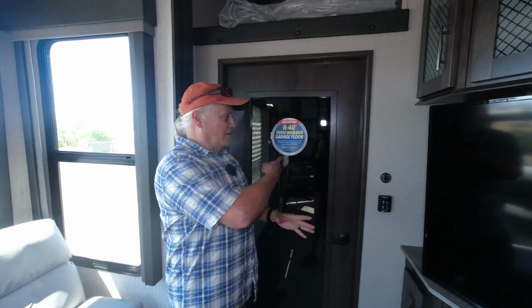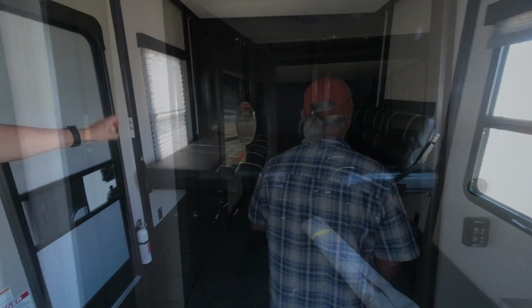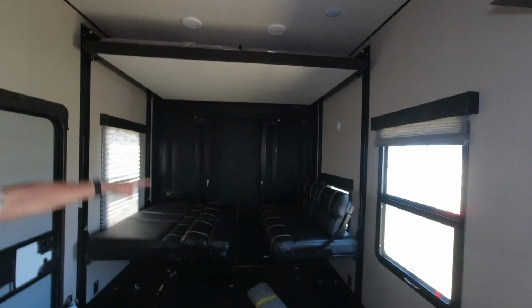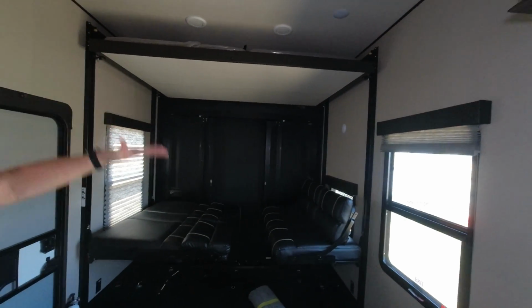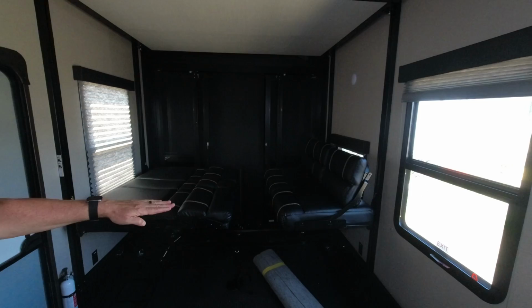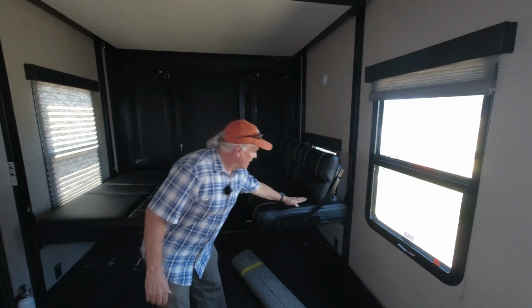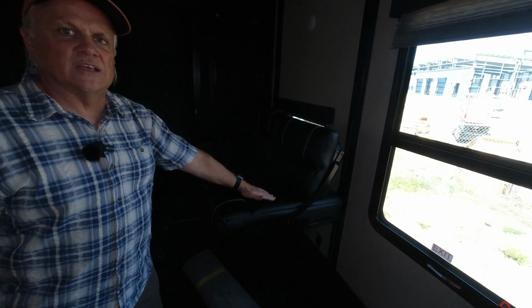But probably the biggest reason that we're considering the toy hauler is through those doors. Open the door. You can see here we have the 2 beds that are on electric risers, so you can raise and lower them as needed. I think Chad and Tara have their computer desks. They've taken this out and mounted their computer desks on here and can raise and lower them.